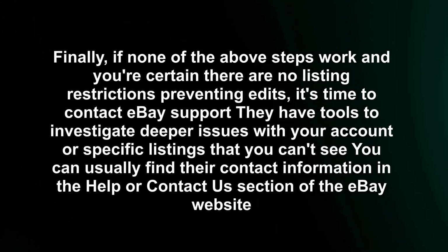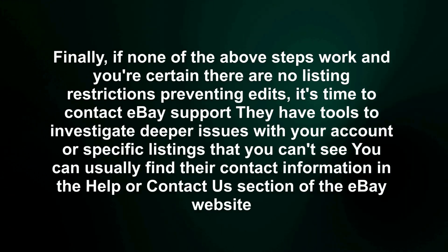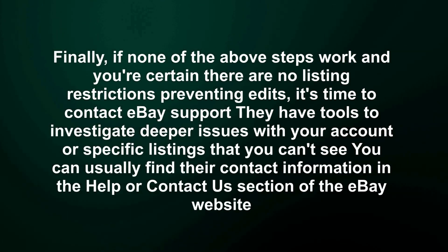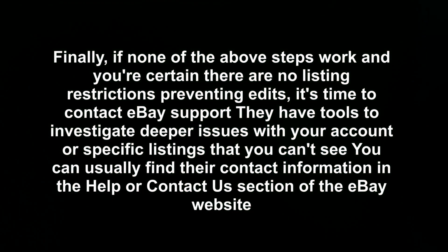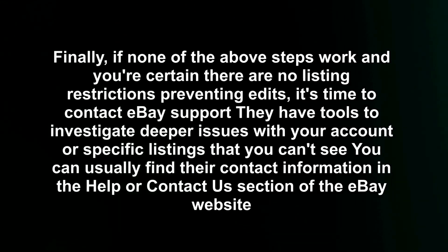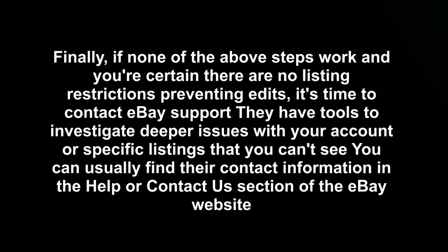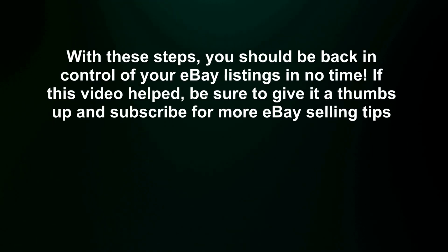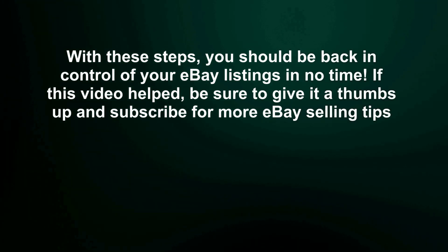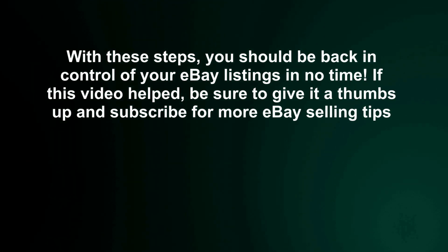Finally, if none of the above steps work and you're certain there are no listing restrictions preventing edits, it's time to contact eBay support. They have tools to investigate deeper issues with your account or specific listings that you can't see. You can usually find their contact information in the Help or Contact Us section of the eBay website. With these steps, you should be back in control of your eBay listings in no time.